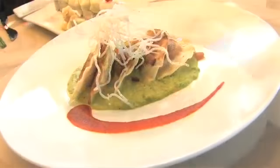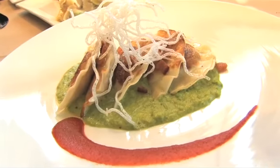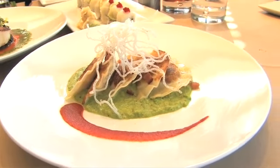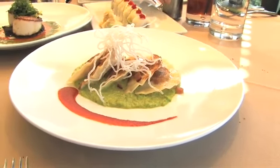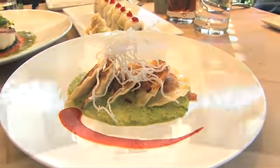And we really liked those. We also had the rock shrimp pot stickers. We did, and Mark thought that was guacamole on the bottom. It was actually a sweet pea sauce, so probably good for us too. And the presentation is just beautiful.